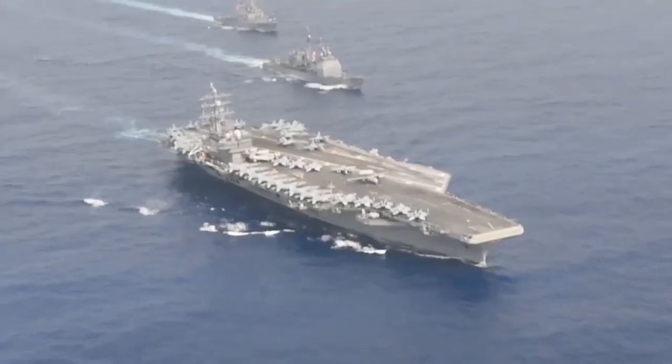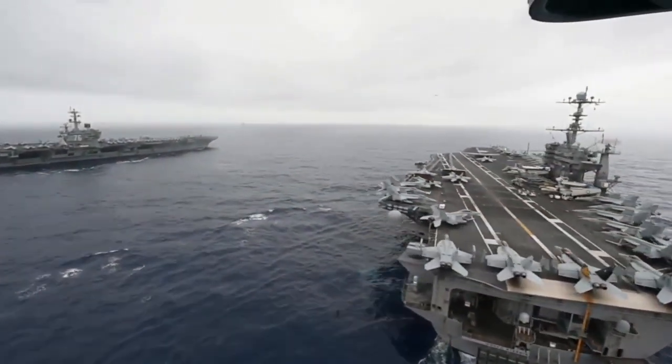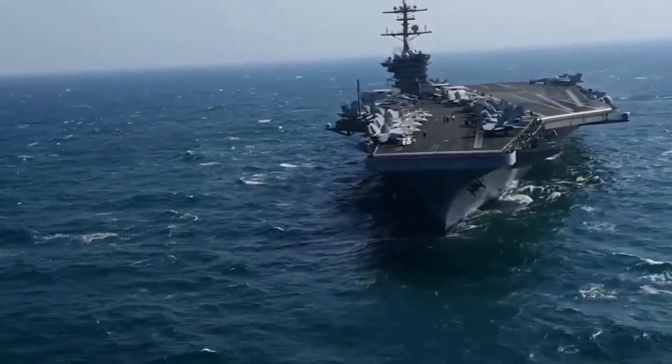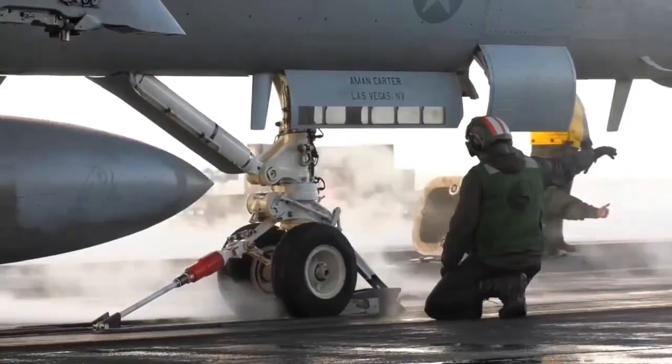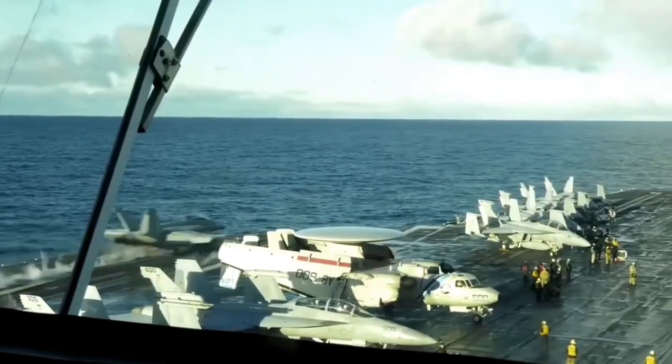The USS Gerald R. Ford also features a number of other environmentally friendly technologies and design features. For example, the ship has been built using materials that are less harmful to the environment, and it has been designed to minimize the amount of waste that is produced. Additionally, the ship has been fitted with energy-efficient lighting and other systems that help to conserve energy.